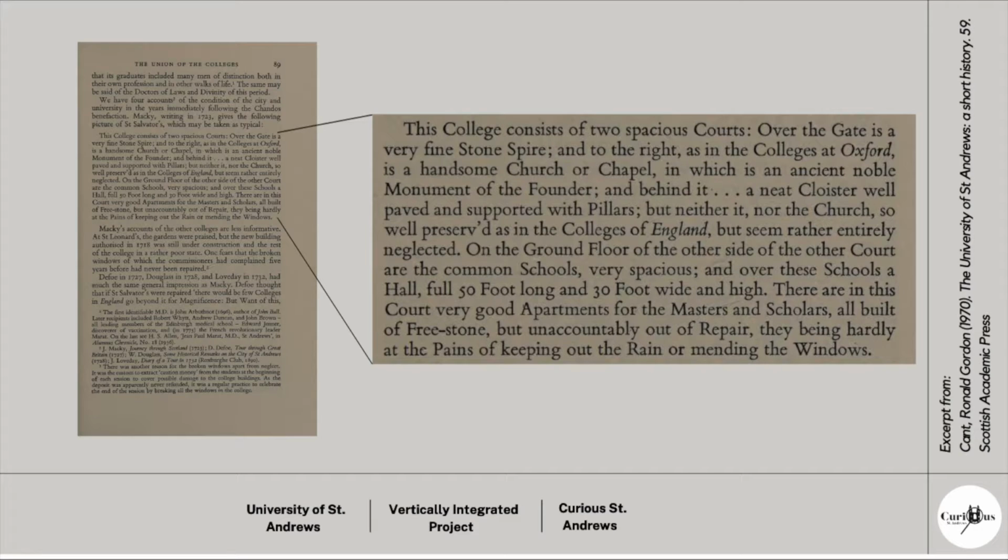This led the university to consider combining its 3 colleges, St Mary's, St Salvator's and St Leonard's. The reasoning behind it was largely logistical and fiscal, resembling problems the university still faces today. Bringing all the students and masters into one building would reduce maintenance costs, whilst the amalgamation of teaching posts would lead to more adequate wages for professors.